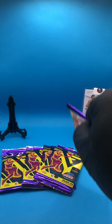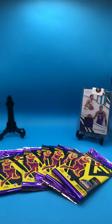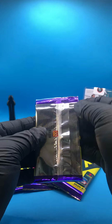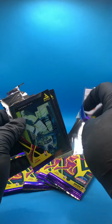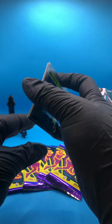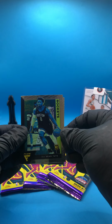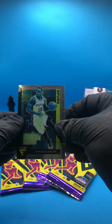Three, four, five, six. Starting off with an Eric Gordon. Jae'Sean Tate rookie card. And we got a DeMar DeRozan.